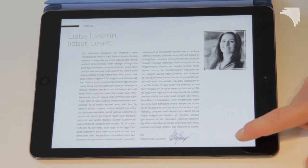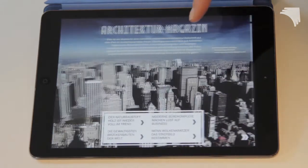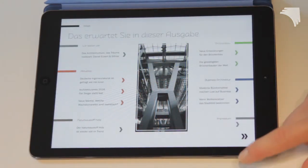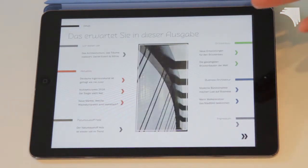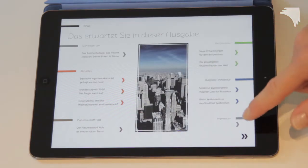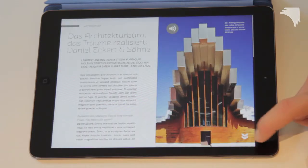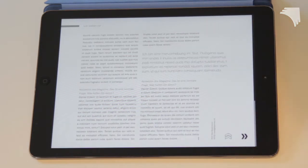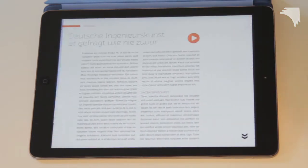As you can see, I have navigation buttons here, which are quite useful because, of course, you can also swipe through the magazine like this, like you would do it normally. But these navigation buttons really show you how to get through the magazine, because very often you get lost if you don't know where to tap. All these arrows are also linked to articles. Here you can go down. Also here it shows you to go down to get to the end of the page, and here you can go up to the first page of that article.